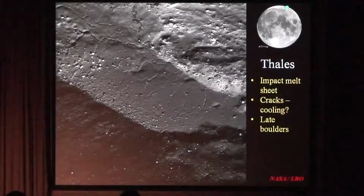Next one, please. Now, here's a sheet of impact melt, this smooth grey material here. It's on the floor of Thales crater at the base of the crater wall. The crater wall is back here, and this is the crater floor. Now, notice the house-sized boulders, these ones over here. And some of these are even quite large too. There should be a scale bar on this one. No, I forgot to put one on this one. They are house-sized, sort of 30 feet across. And notice how they're absent as you come even closer to the floor of the crater.